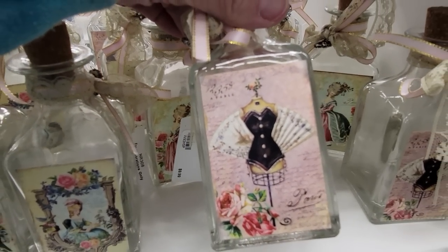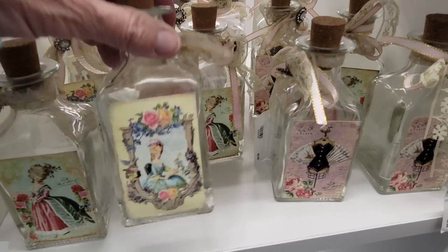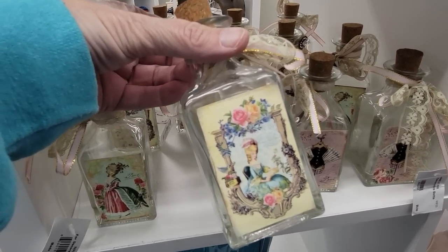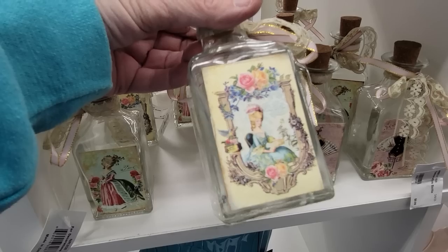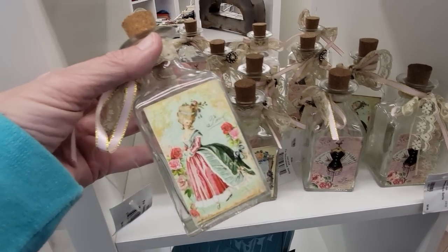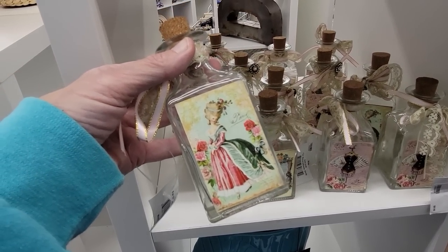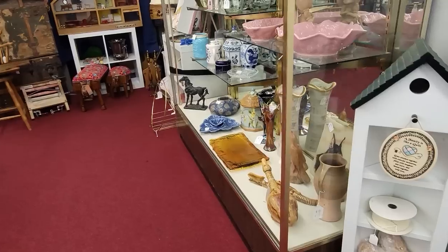So there's kind of the mannequin, and it has a Paris theme. There is the girl with the, what has she got? I don't know what she's got. She's got roses. Yeah, she's sitting. The sitting girl. And then there is the standing girl. So I'll be putting some of those in the buy now section as well.